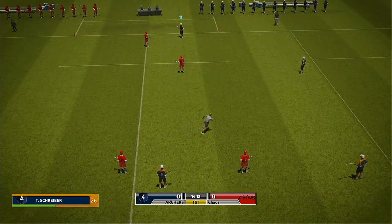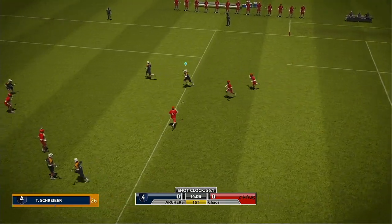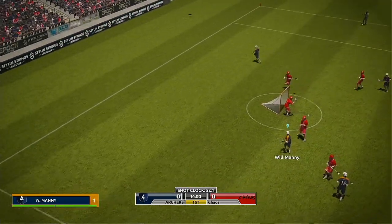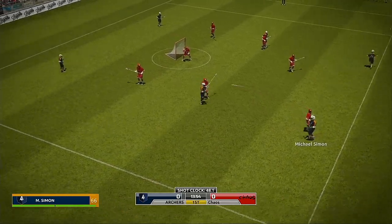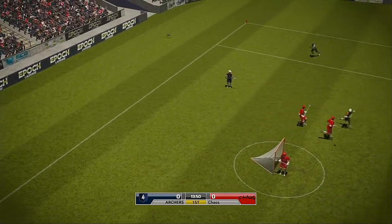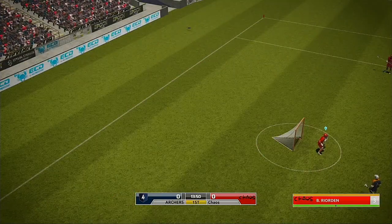Blue ball. Ball side left. Ball side right. Ball side center. Looks to the back of the net. Manning, overstepping, lack of discipline there. Red ball.